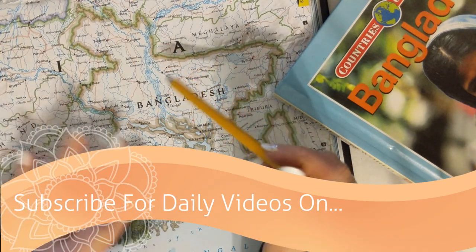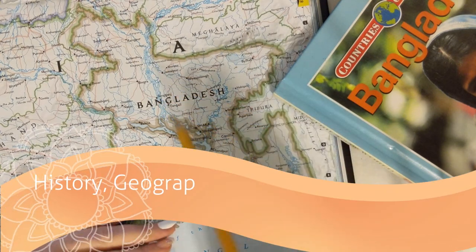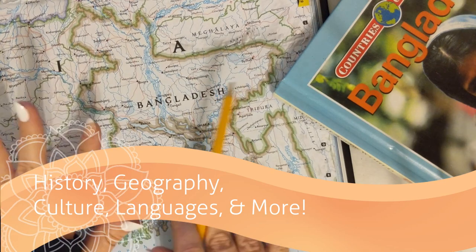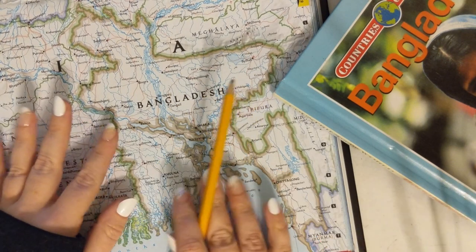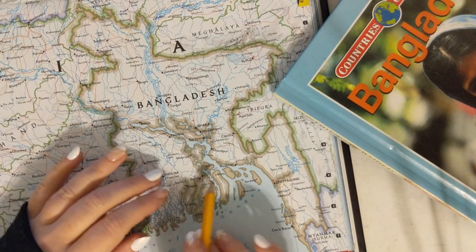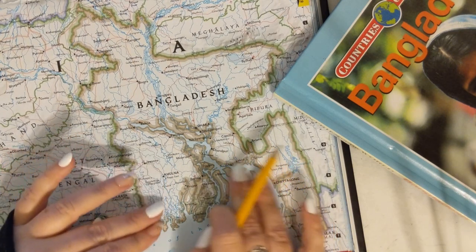In Bangladesh, this part of the Brahmaputra is known as the Jamuna, and the Ganges River is called the Padma. Lots of different names, again, depending on where you're from, everything's different. But you can see the huge delta region down here opening up into the Bay of Bengal.